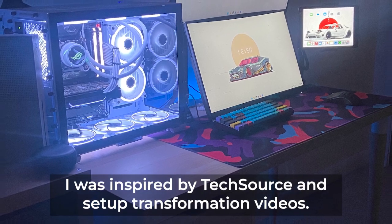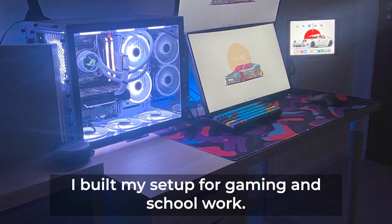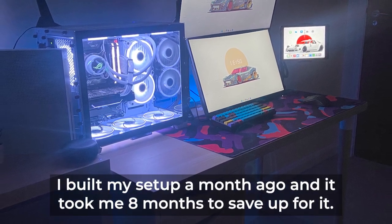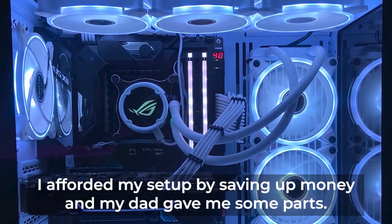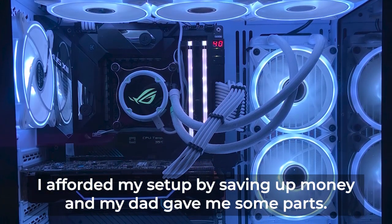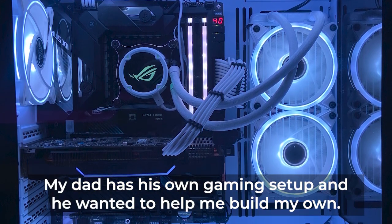What inspired him to build his current setup is Tech Source and watching setup transformations. He built the setup mainly for gaming and a little bit of schoolwork. He built the setup about a month ago, and it took him about 8 months to save up for everything. He afforded his setup by saving up money that his dad gave him for some of the PC parts, and also just working around and doing stuff. His dad also has his own gaming setup, and he wanted to help me build my own.